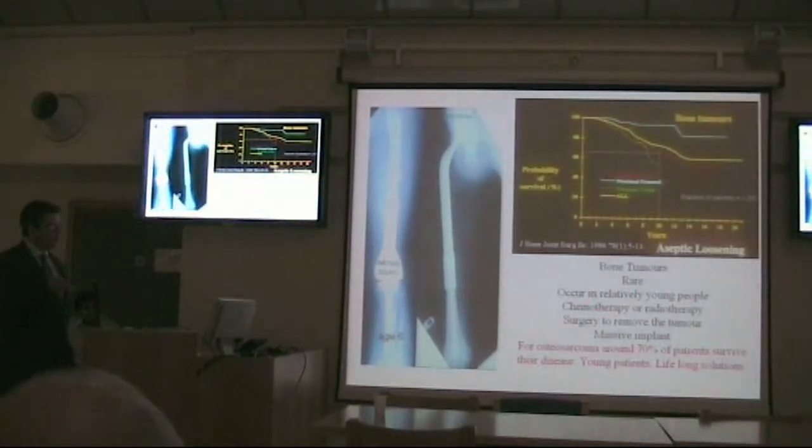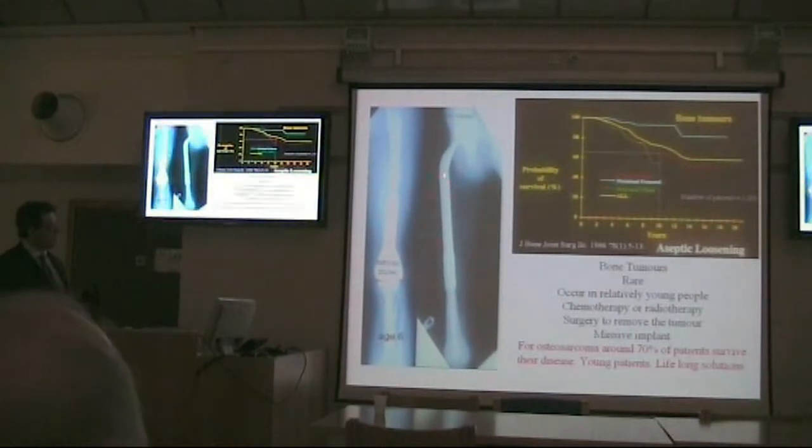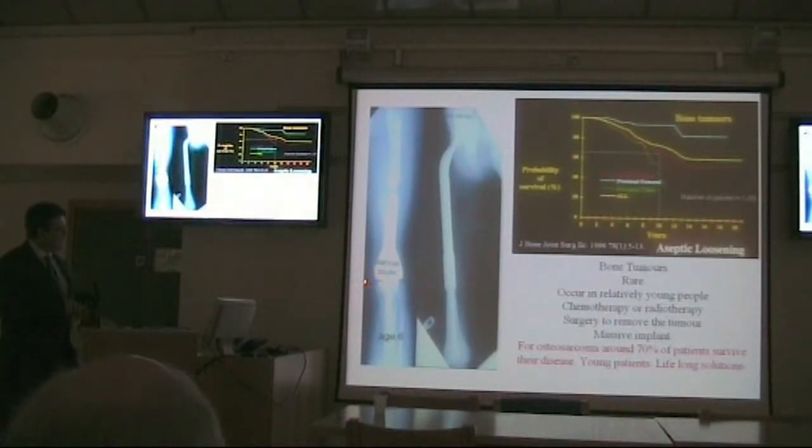They are treated with chemotherapy and in some cases with radiotherapy, followed by surgery to remove the tumour and the replacement of the removed bone with a massive orthopaedic implant. So here we see a proximal femoral replacement, which is fixed to the remaining distal fragment of the femur, and a hip joint replacement. And this is a distal femoral replacement fixed to the proximal part of the femur using an intramedullary stem, a hinged knee joint replacement and a tibial component, and this implant has been inserted into a young child at the age of 6.